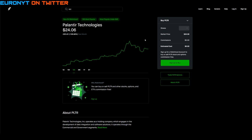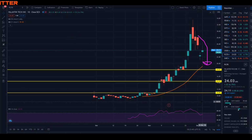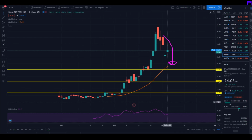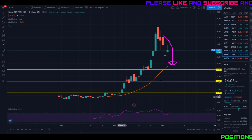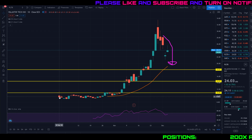So let's do some updated technical analysis on Palantir on the TradingView chart here. And this is where we left off on that video I made a few days ago. As you can see, there's only an orange line, meaning we only have a 21-day moving average. The 50-day moving average is not present because we haven't been trading this stock for 50 days. It just went public on September 30th.